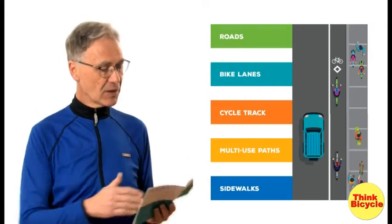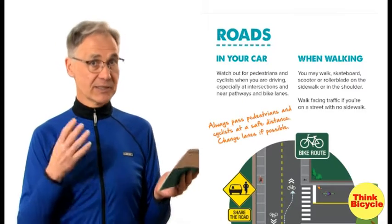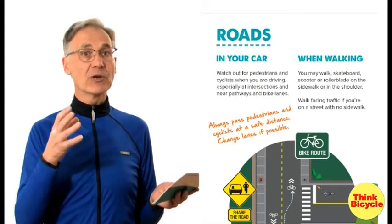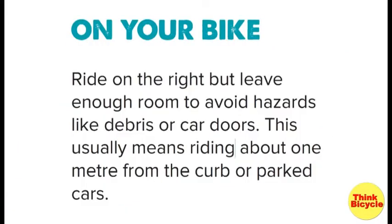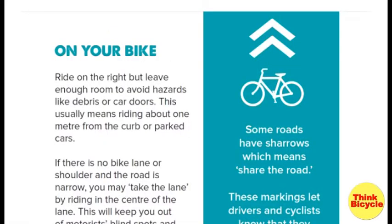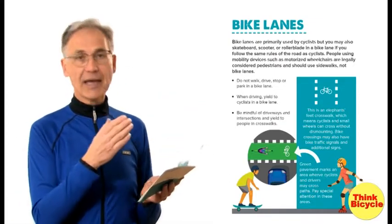So for instance, on roads, they give a little warning about when you're in your car, please watch for pedestrians and cyclists, which is really great. When you're walking, please walk facing traffic if you're on a road that doesn't have a sidewalk. It goes on to describe cycling. When you're on your bike, watch for car doors, watch for debris. You might want to ride 1 meter out from the cars, or you might want to take the lane in some instances. The great thing is that it also mentions sharrows, which are little heads up to motorists that you're on a shared facility. I'm really glad that in the bike lane definition, they added the elephant's feet.